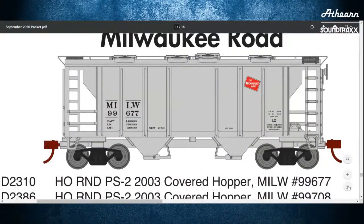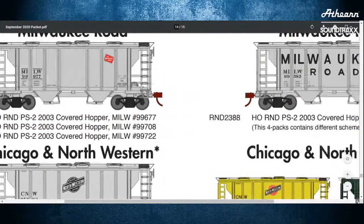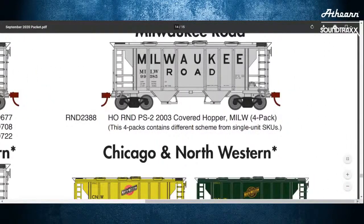So we've got a Milwaukee Road offering as well. That's another good one. I'm pretty sure that they had quite a few of those. And again, you're offering them in the single with the small Milwaukee Road logo. Mm-hmm. And then in the multi-pack, we've got a slightly different paint scheme where it's spelled out, different era or different use. And I mean, these would look great on a unit train of these, or even if you just did a small branch line, you'd have a couple of these in there.